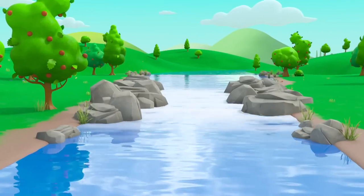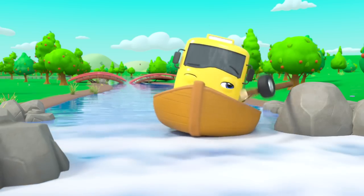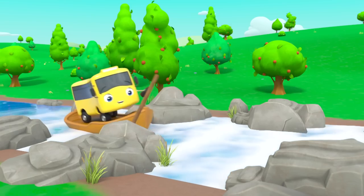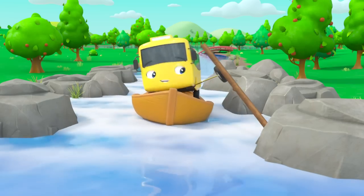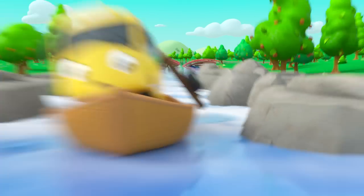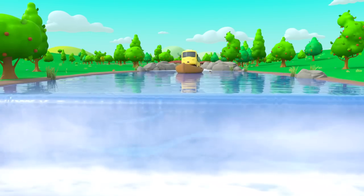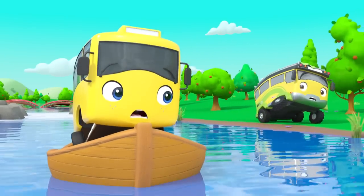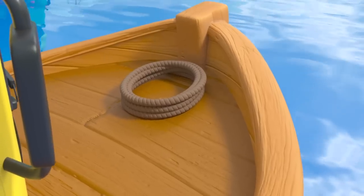Uh-oh, Buster has spotted rocks ahead! But he can use the wooden pole to steer away from them! It's working! Good thinking, Buster! Oh no, the pole snapped! And look, a waterfall ahead! What's Daddy pointing to? A rope! Perfect!